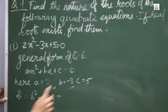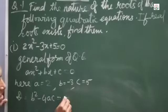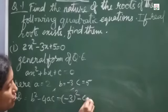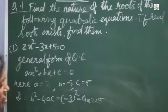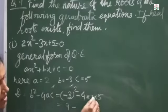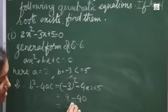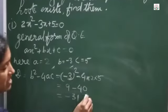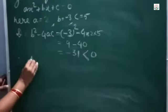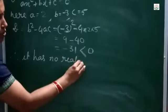Now put the values of B, A and C. So B square means minus 3 square, minus 4 into A is 2, into 5. So which is equals to how much? 9 minus, this is 10, 10 into 4 will be 40, is equals to minus 31, which is less than 0. Now it has no real roots.